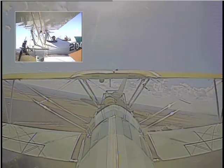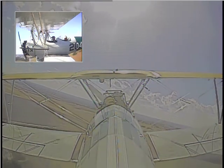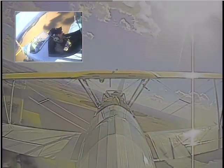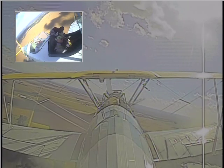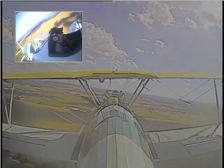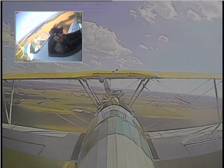There you go. So she comes around. This is a nice 30-degree angle of bank turn here. There's the end of your runway, right there. So let's go ahead and bring the power back. We're about 600 feet here, so I'm going to say about 1,500 RPM.